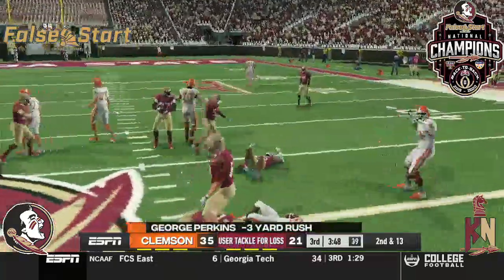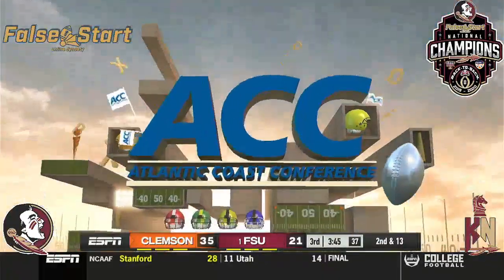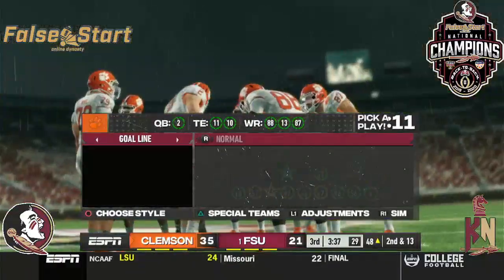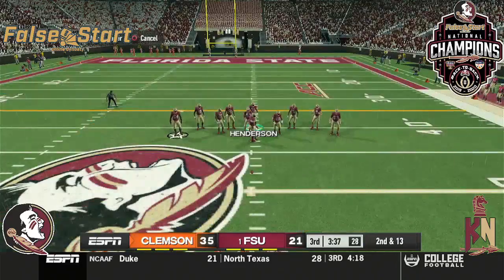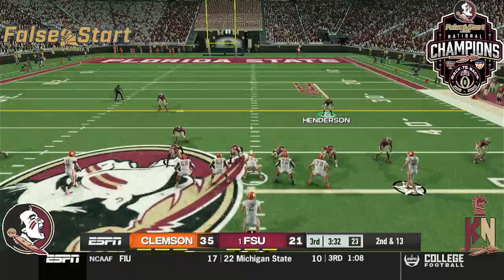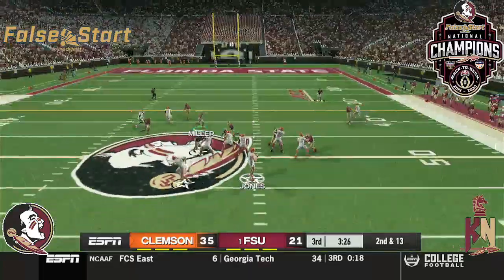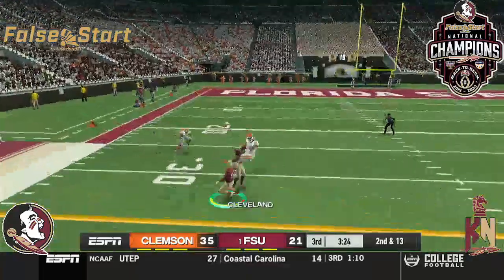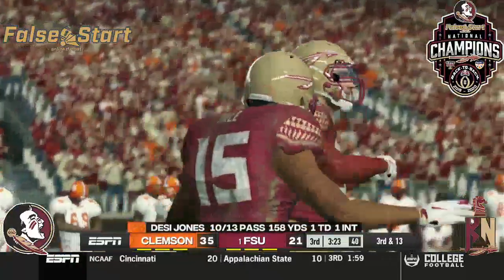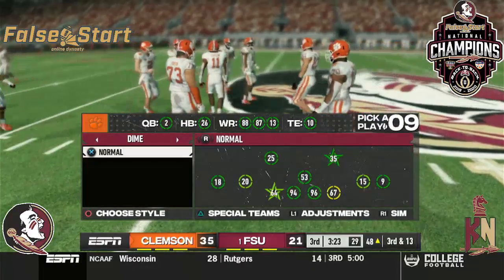Run play and he'll lose yards. From the 48-yard line, second down. They come out on an empty backfield. Fires it quickly. Caught. Nope, it popped out. Incomplete. Cleveland, the intended receiver on the play. That'll make it third and 13.